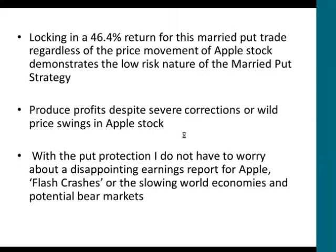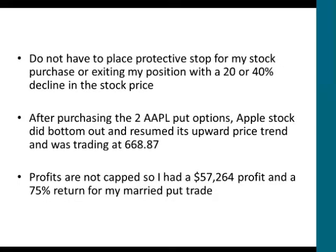So locking in a 46% return for this married put trade, regardless of the price movement of Apple stock, demonstrates the low-risk nature of this married put strategy. This strategy can produce profits even if you have severe price corrections or wild price swings. When I have this put protection in force, I don't have to worry about disappointing earnings, flash crashes, or events overseas, because I have this put protection in place. So a very low-risk way to invest.